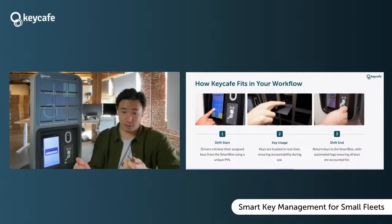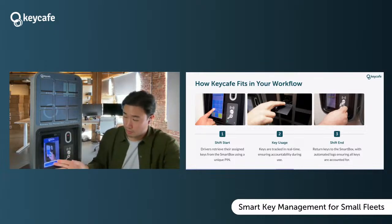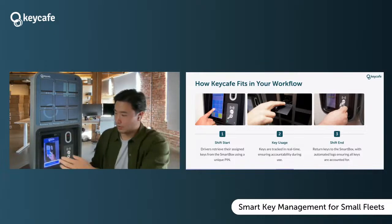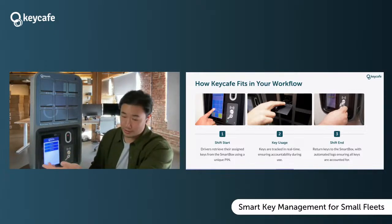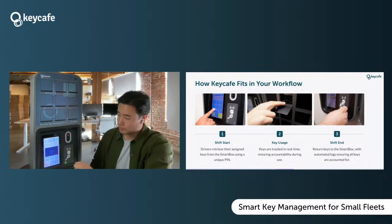Now, the driver has used their key, their shift is ending. All they have to do is come back to the SmartBox and do the same thing. So they simply tap the screen. This time, they'll select key drop off. Again, enter their PIN to identify themselves.